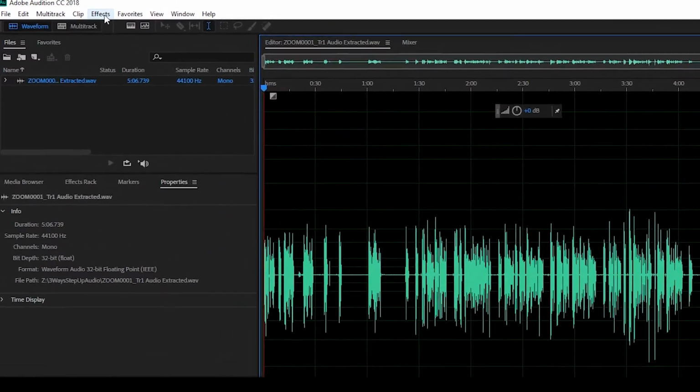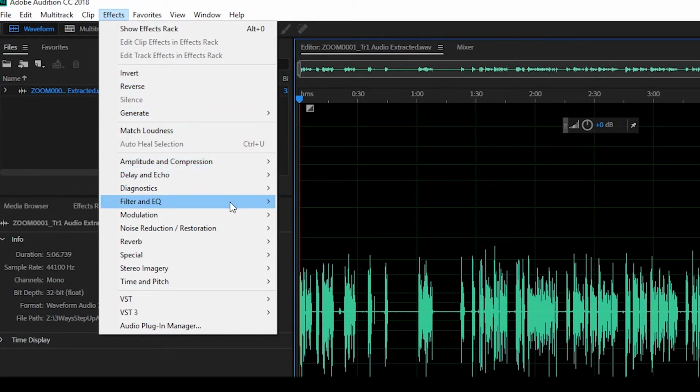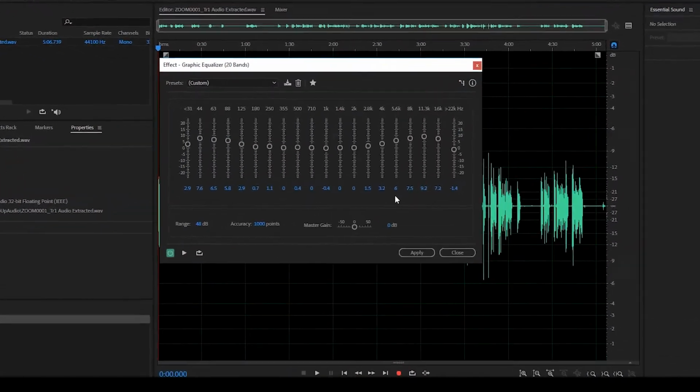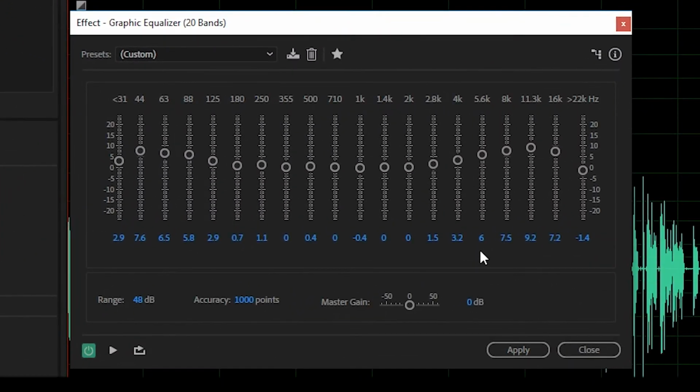So we'll go over here to Effects and we'll go down to Filter and EQ and we'll hit the Graphic Equalizer 20 bands. This is going to edit the specific frequencies of your voice. So you could copy what I have done here, but it might make your voice sound a little different. The way to get this right is to just play around with them because everyone has a different voice and there's no default good settings to have. And to hear a preview, just hit this little play button.